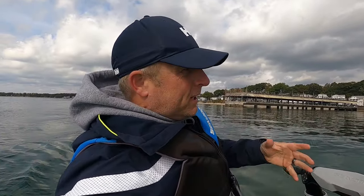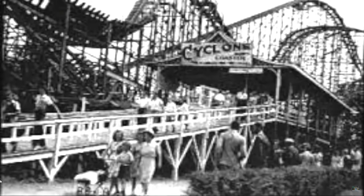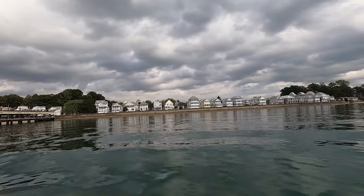Believe it or not, once upon a time, a couple of roller coasters were right here up until 32 years ago.